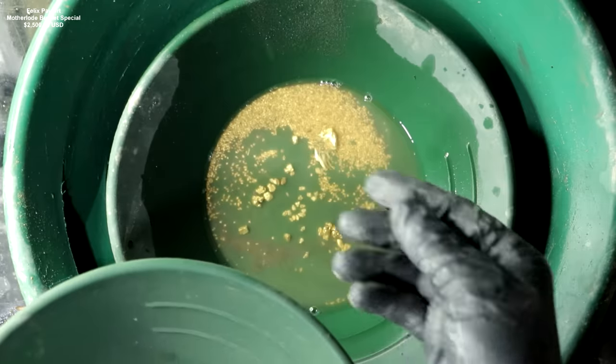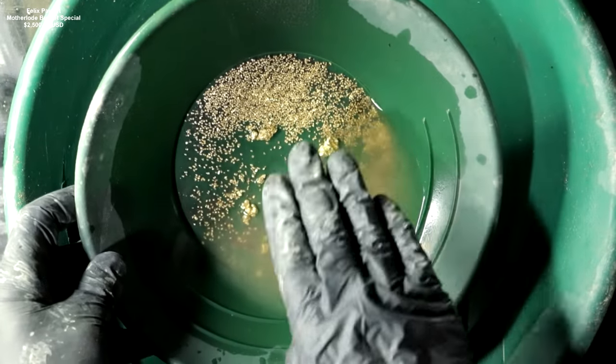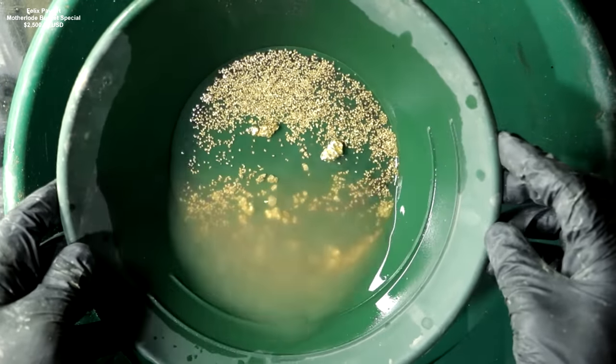We gotta weigh these nuggets up though. So yeah, that's what we're gonna do next. I'm gonna go ahead and clean up as much of that black sand as I can. Then we're gonna dry it out. We'll take a closer look at all of it and we'll weigh it up and get a value on it.